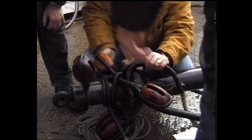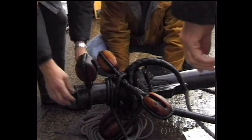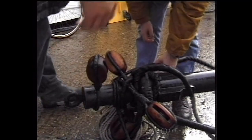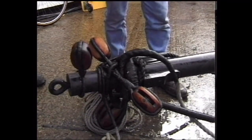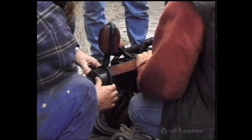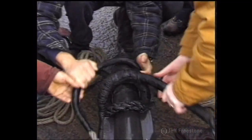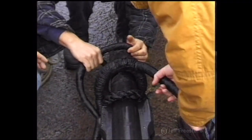The spritsail topsail yard was removed earlier, its sail already unbent, and the crew are now removing its running rigging. Having been on the spar for nearly a year, it's a little reluctant to come off, but gentle persuasion by the crew soon resolves the problem. The yard will be removed to the other side to be brought down and varnished.